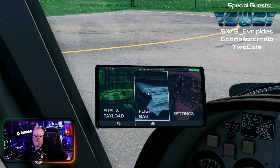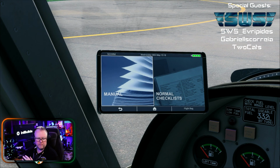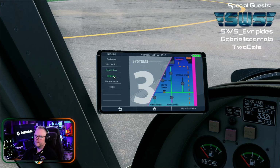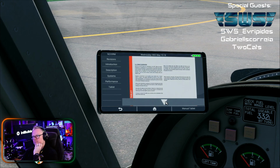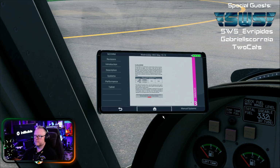So moving on, our next option is the flight bag. In the flight bag, you have two options as of now. The first is the manual, which is now fully integrated in the tablet along with its sections, and you can read it at any time you want. This will help pilots get immediate information on all the systems they require. If you click on the bottom of the page, you can scroll to the next page and along in each individual section. Nice touch.